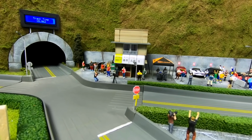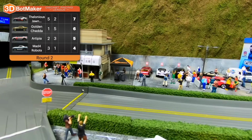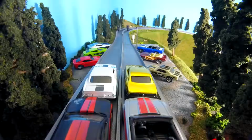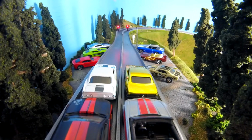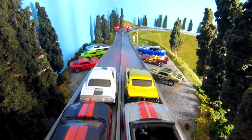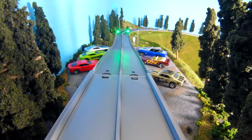That's what I'm talking about, 3D. Golden Cheddar is back in the game. Thelonious still has the lead, but only by 1 point. This is actually a very tight group as far as points. There's only a 3-point spread from first place to last place. This is still anybody's race. Oh man, I'm on the edge of my seat. We got Golden Cheddar still in the front row on the right. Let's go, baby. Here we go into race 3.